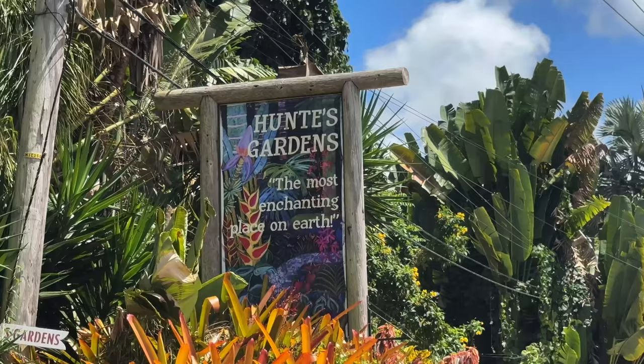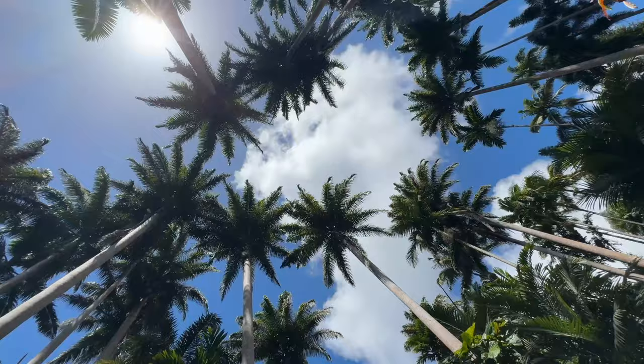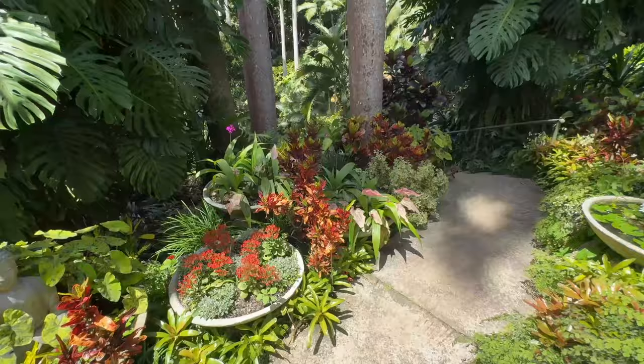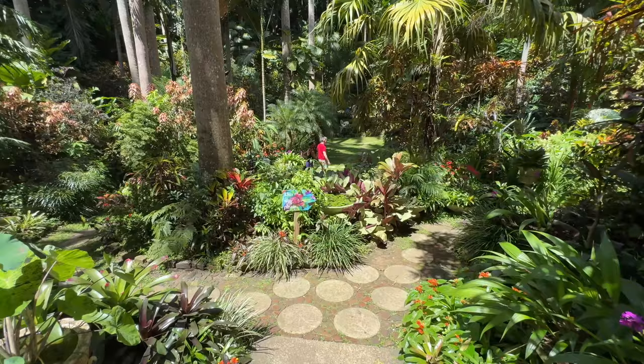All right guys, here we are at Hunt's Garden. This is actually considered the most beautiful place on earth. At least that's what the sign says. Well, actually the sign says most enchanting place on earth, and it certainly is very enchanting. And when you go inside there, you will notice this place is very unique because it's built in like a little hole or a canyon area, and they've just put tons of different plants in here. It was actually built in the 1950s, and there's still an old house here. Ticket admission to get in here is $20 US, and it is worth it.